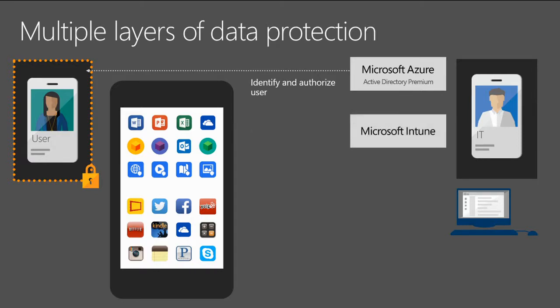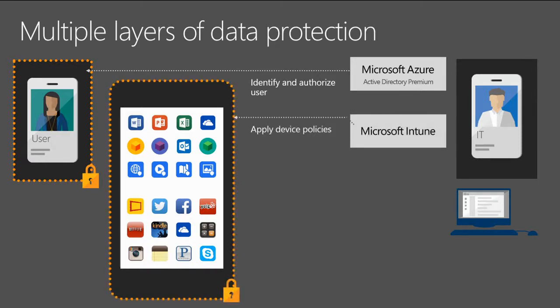Layer 2 is device management. This is where you can set device-level settings on devices. This is done through Intune. Layer 3 here is application management. This is where you can deploy app-level settings. Again, things like cut, copy, paste are available as well.